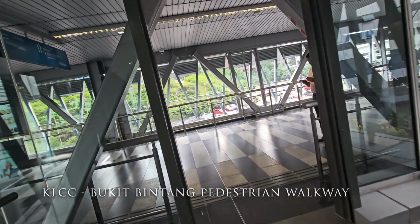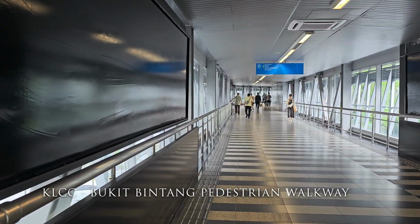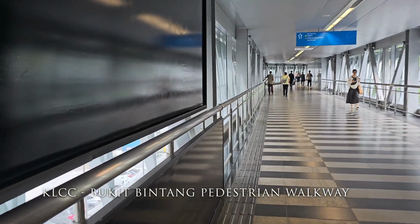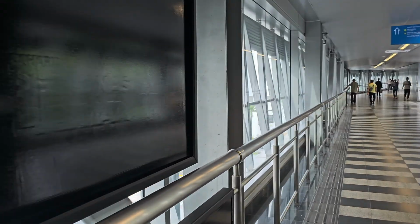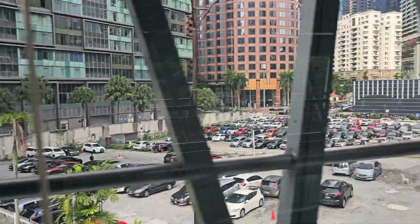The Europcar office building was conveniently connected to the KLCC Bukit Bintang pedestrian walkway. This air-conditioned elevated walkway is a great way to navigate between major landmarks like KLCC, Pavilion Mall and Bukit Bintang without dealing with the city's heat or traffic. It's a hidden gem for tourists and locals alike.